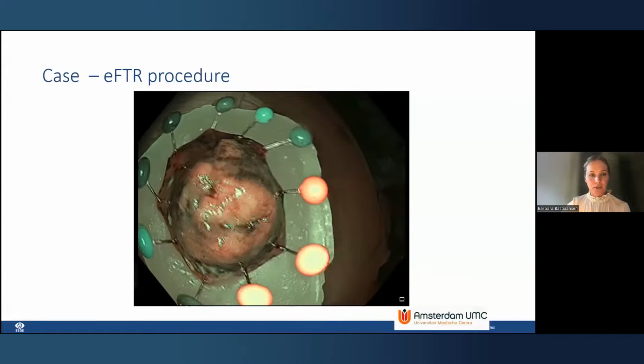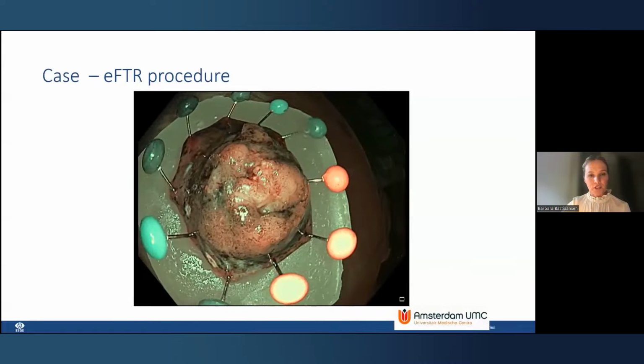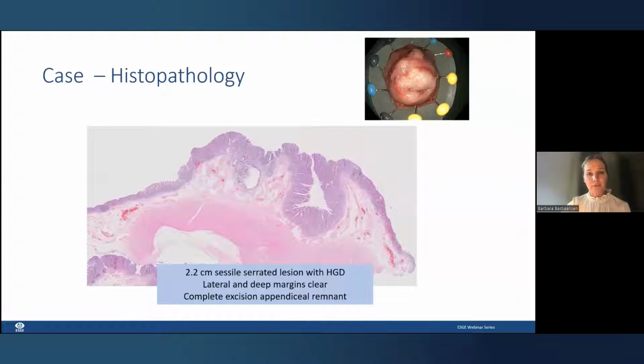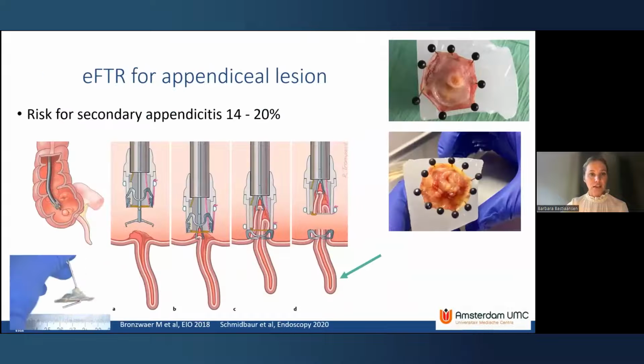And there we see the en bloc resection pinned down on paraffin. And there is a beautiful histopathology slide where you see the appendiceal orifice. It's a sessile serrated lesion. It was with high-grade dysplasia. And you see the full appendix base was being resected. The patient had an appendectomy in his past. So that is a perfect R0 resection.